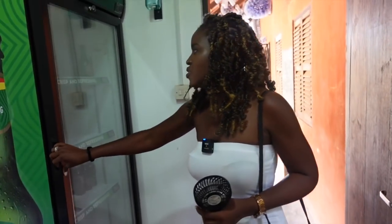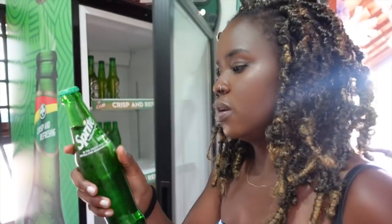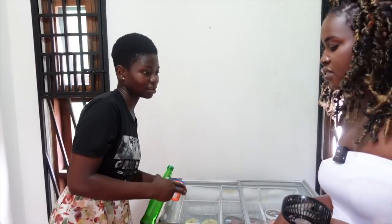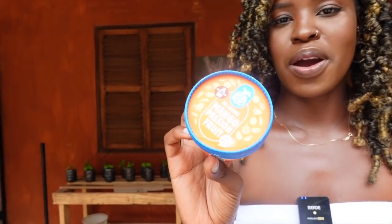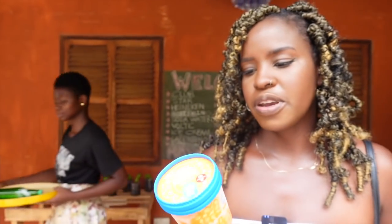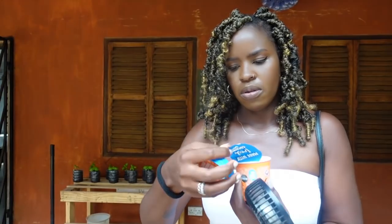Oh my god, they have the bottled ones, which is actually better, because now everywhere you go you can only find the plastic one. So this place is serious about recycling, which is really amazing. Does it come with a spoon? Yeah, it's inside. Okay, cool. This is the ice cream I got, the mango passion. Apparently it's all dairy free as well, so I'm about to dig in. I've actually never had dairy free ice cream. She said there's a spoon in here. Oh, here, there is.